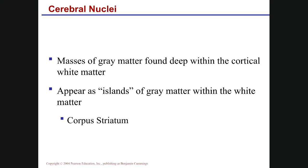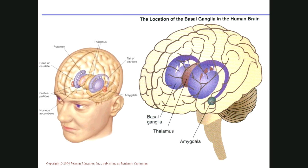The last thing we're going to talk about today are those little islands of gray matter. So the little islands of gray matter are called cerebral nuclei. Sometimes they're called basal ganglia. But they're little masses of gray matter found within the white matter. And so they look like little islands. Well, those islands are actually all connected to each other, and it looks something like this. It looks like a little animal curled up in each side of the brain.